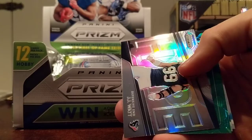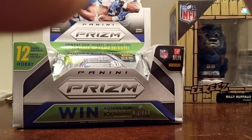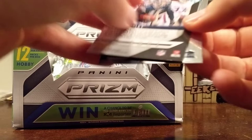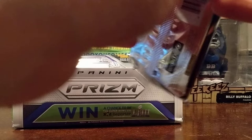Hype. J.J. Watt. That refractor finish, that looks awesome. Very cool. Cole Beasley. Green cracked ice. Numbered to 75. Luke Falk, Minka Fitzpatrick. All right, not quite halfway through. Still looking for a couple of rookies.